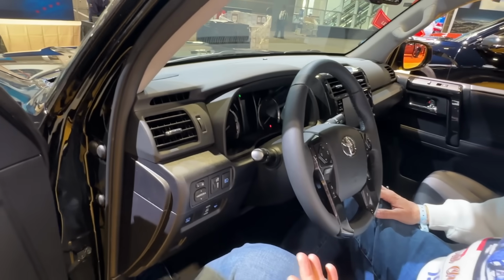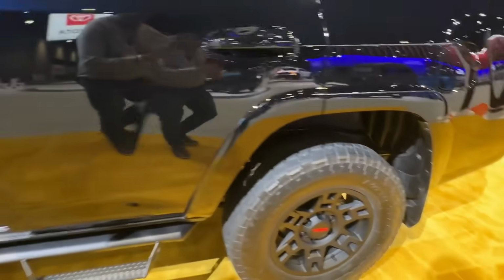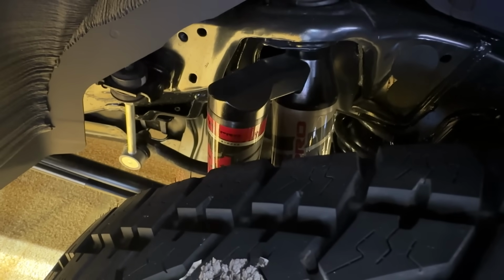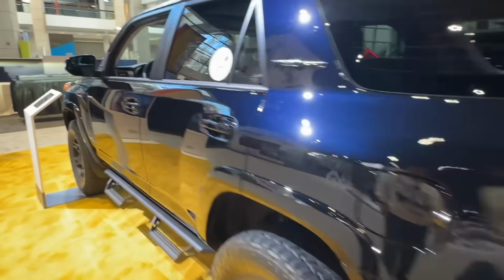And with the TRD Pro, you've got all the off-road goodies. Let's show them those, huh? Yeah, so you've got beefy tires. Yes. Really attractive wheels. You've got pretty cool shocks, there's a peek at that right there. It has a rear locker, right? So it has a rear locker, yes.